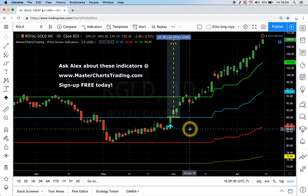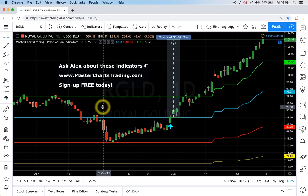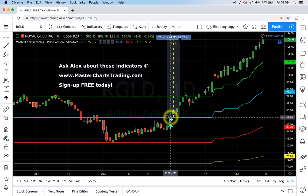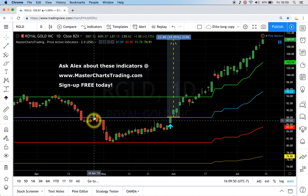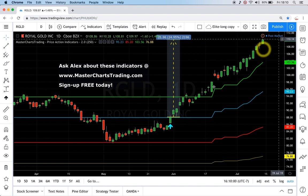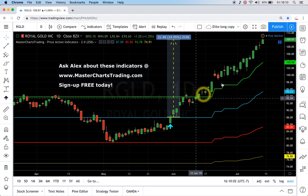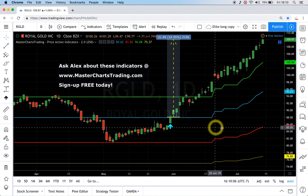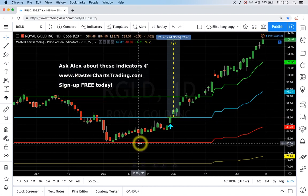This trade example was in one of the gold miners. I think I already showed this one, Royal Gold. So the alert was sent here on the 31st of May. This could have been another alert right there on the 26th of April. But sometimes there are beautiful examples like this. We see a breakout and it just goes right in your favor. I mean, look at this move, 25% almost in just a few weeks. So if you opened, congratulations.